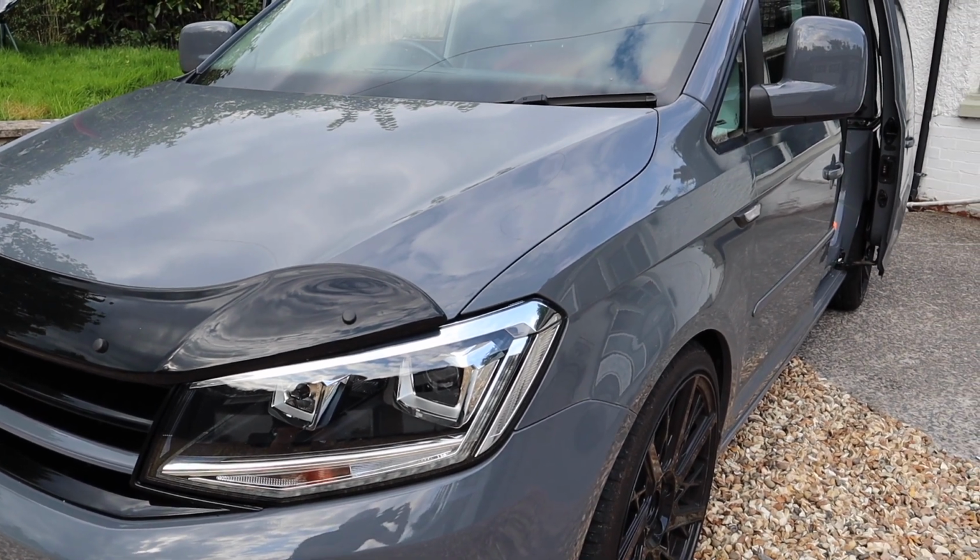More to come, much more to come. So there you go. What do you think? Let me know in the comments. And if there's any ideas you have as to how I can improve the back of the Caddy, I'm all up for new ideas. I have thought about having one of those pull-out trays in the back. I just think that might take up a lot of room. I don't know. Let me know what you think.